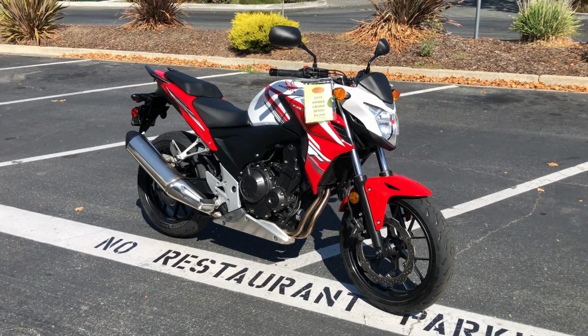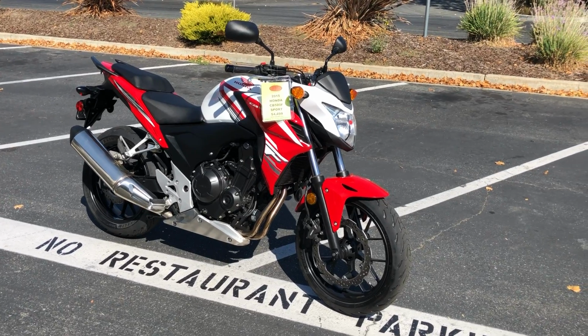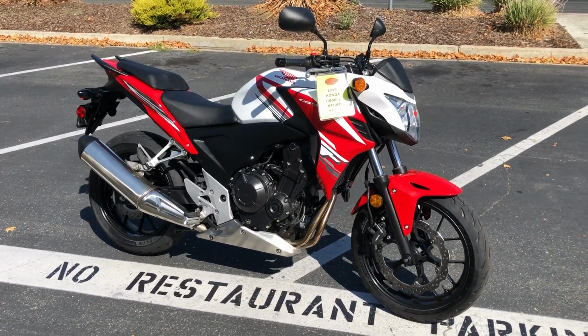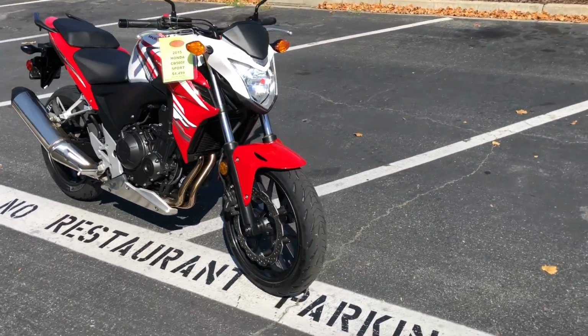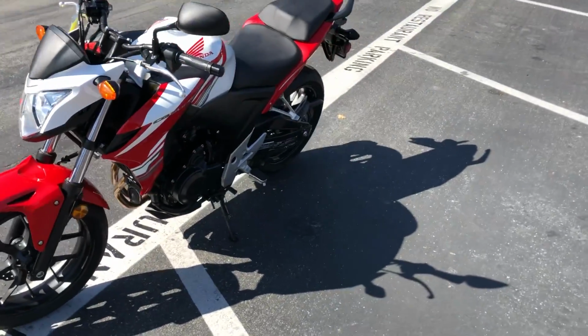Today at Contra Costa Powersports, we have a 2015 Honda CB500F. This bike has 6,900 miles and is offered for $4,499 here at Contra Costa Powersports. This is a great upright mid-range sport bike that Honda came out with a couple years ago.